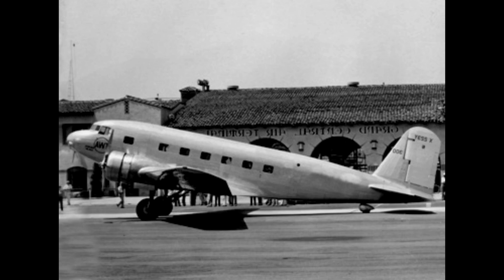Donald Douglas stated in a 1935 article on the DC-2 that the first DC-1 cost $325,000 to design and build. Only one aircraft was produced. The prototype made its maiden flight on July the 1st, 1933. Flown by Carl Cover, it was given the model name DC-1 or Douglas Commercial Model 1.